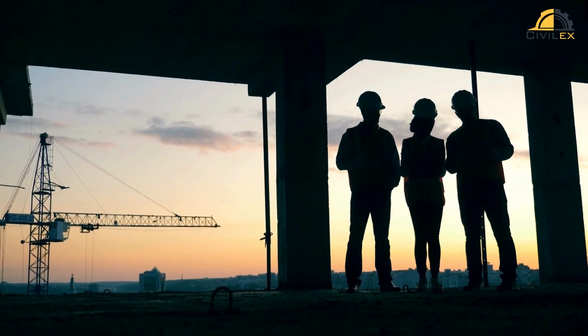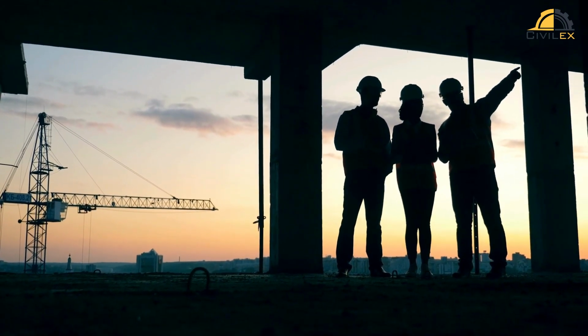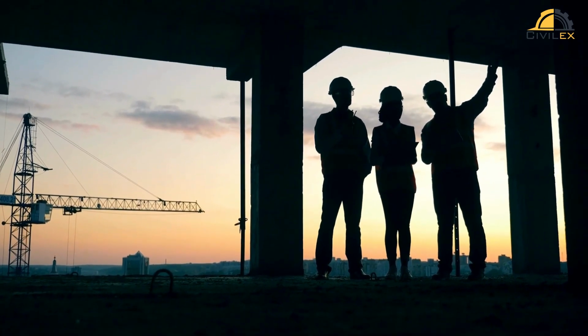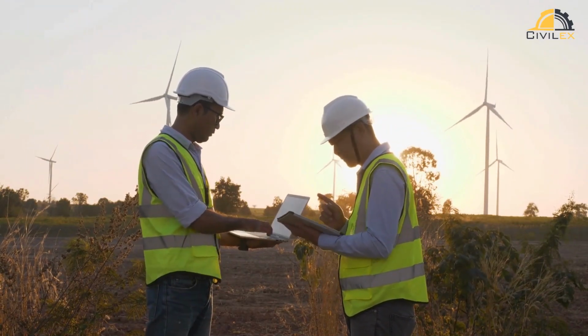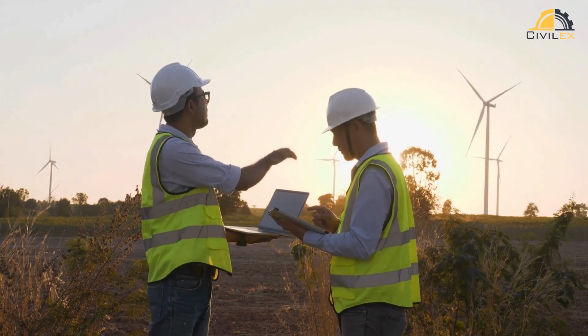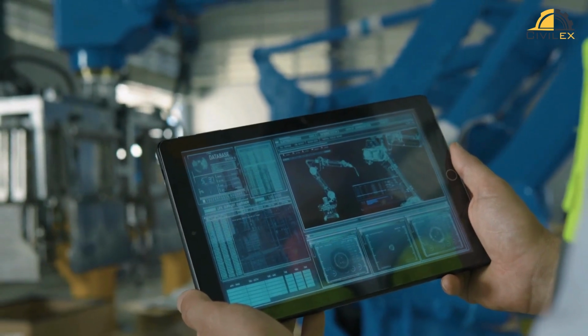Data-driven decision-making is the backbone of smart construction. By analyzing IoT-generated data, stakeholders can optimize workflows and improve project outcomes. Wearable IoT devices, such as smart helmets and vests, monitor worker safety and well-being, ensuring that they stay healthy and productive. And let's not forget about quality control.